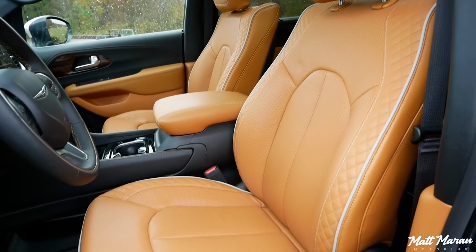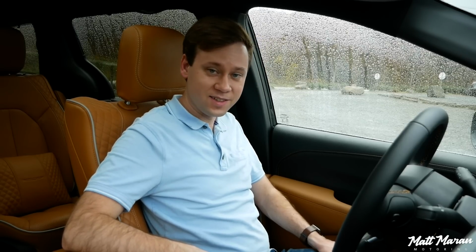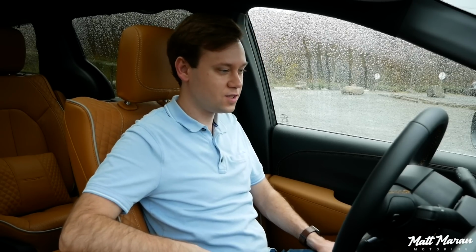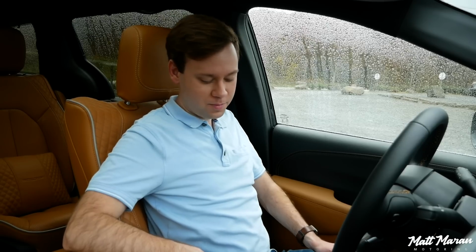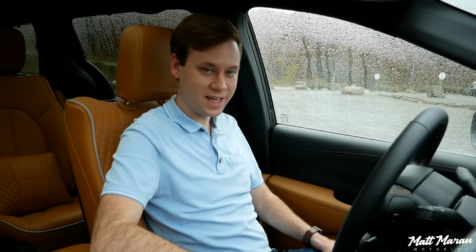The white piping on the seats, everything just feels really upmarket. And they're also very soft, comfortable seats too. They also have adjustable lumbar, but I really love these seats. You could drive across the country in these things and be totally comfortable.